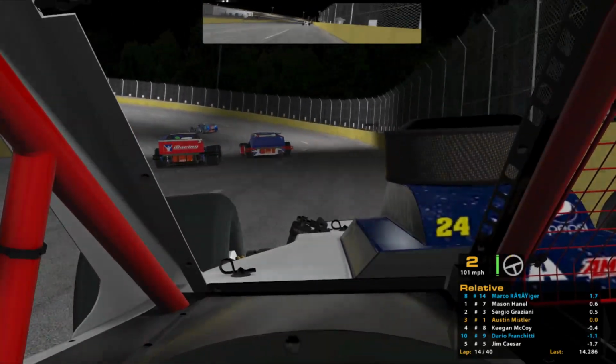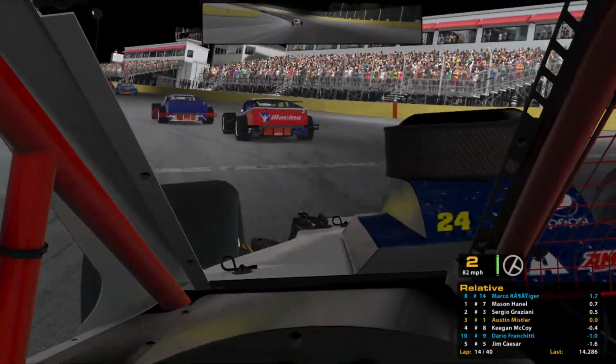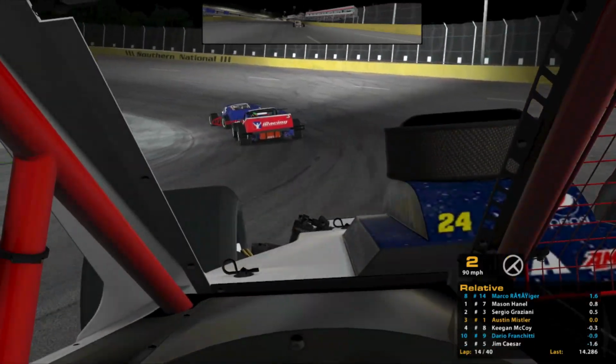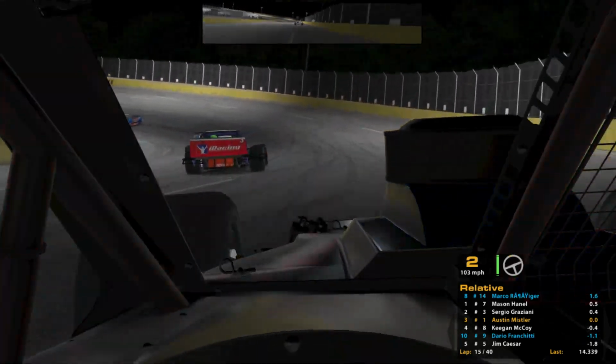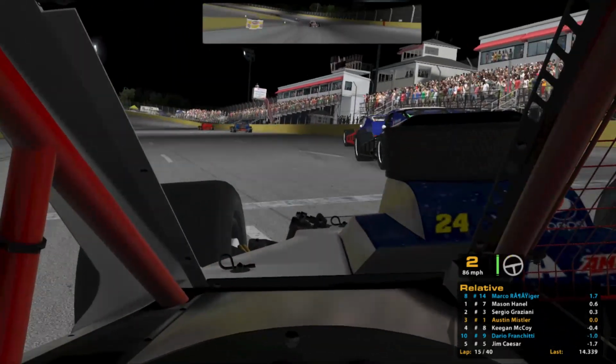So I'm trying to like not turn the wheel as much as I can. About got on the apron, I had to let off a little bit so I wasn't in the gas on it. Second place is all over first. 7 car has definitely slowed his roll a lot.